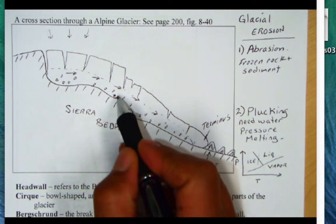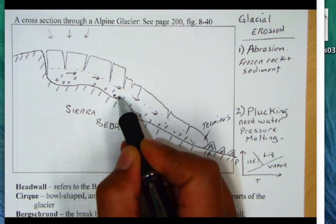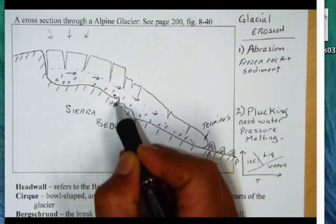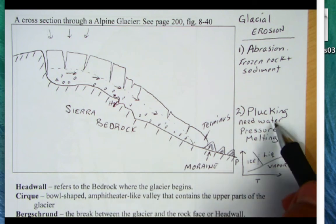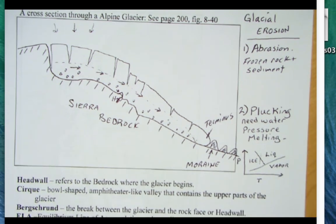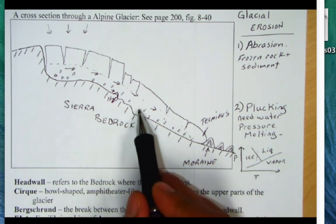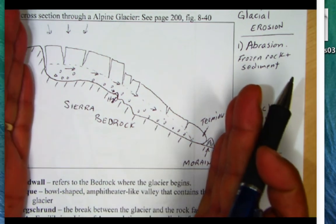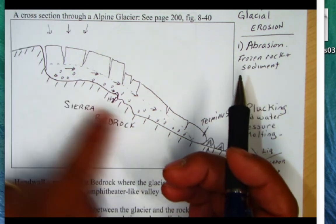So what we see here is pressure building up. Then we get liquid water, H2O, forming down here, and that can allow the plucking to occur. You'll pluck large pieces or a variety of pieces of bedrock, and they end up moving down with the glacier ice. Again, the glacier ice could be sitting here for centuries, appearing not to move, but internally it is flowing like a conveyor belt.